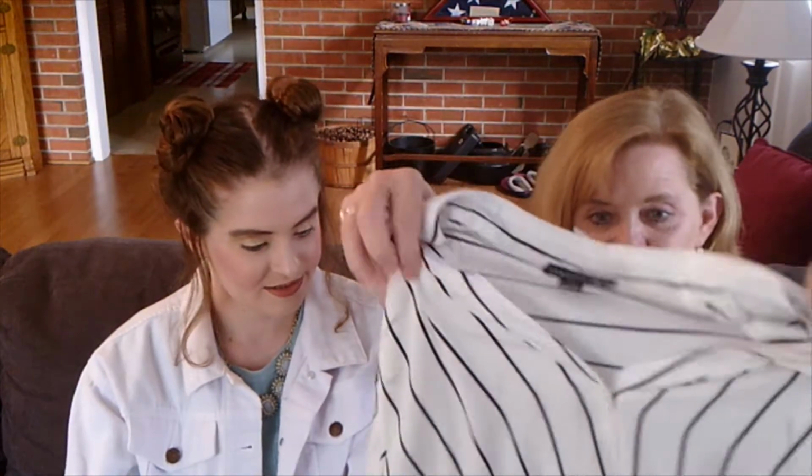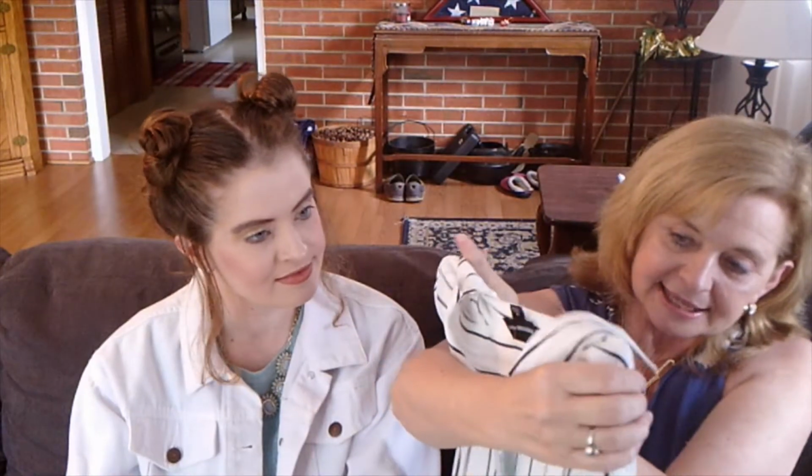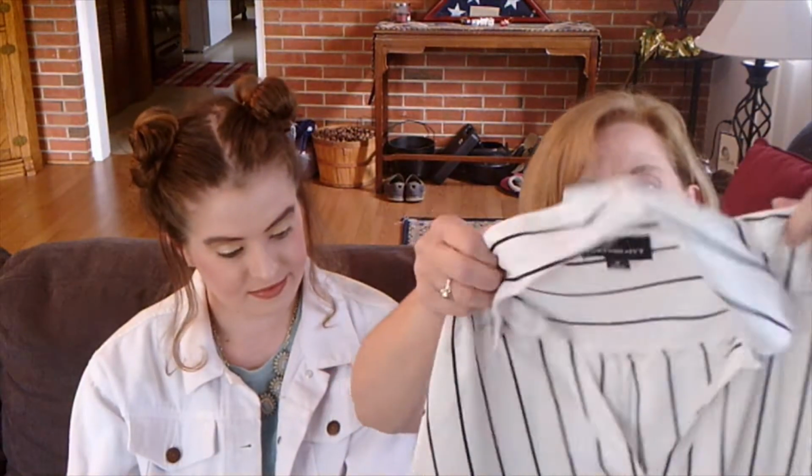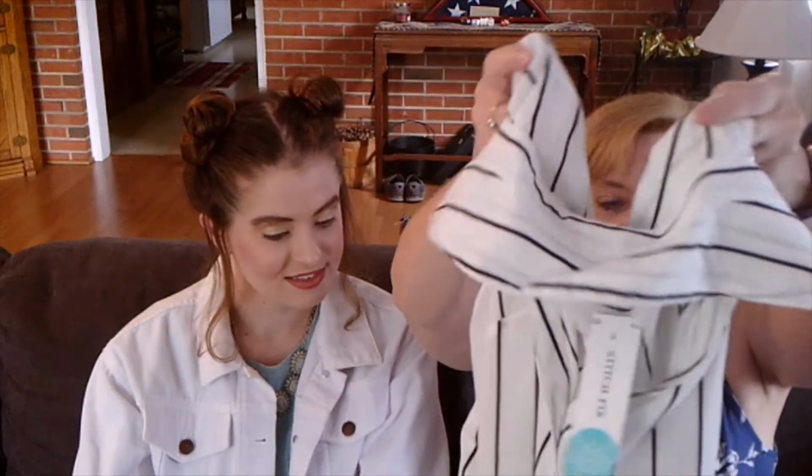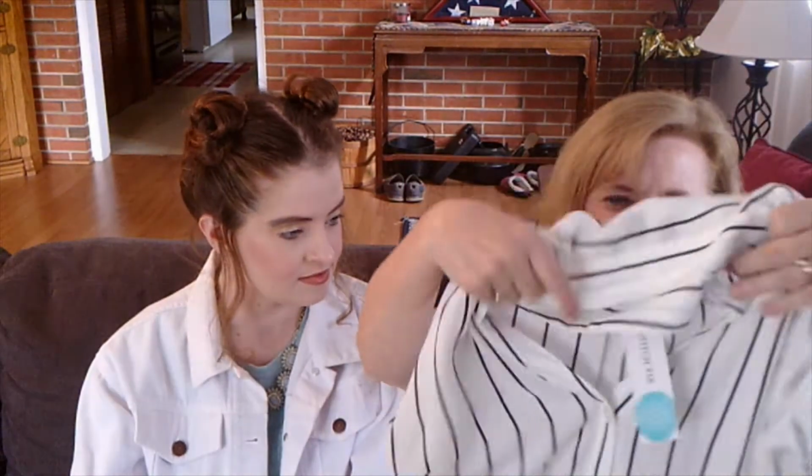So here is the first item, and it does look like a classic style. It's a collared shirt. It is button up, and it has the black stripes. I'm interested to see how that works. It is kind of thin. It's sheer. I would have to wear something under it. And in the South, in the summer, that gets kind of tricky because it's hot. Yeah, and humid.